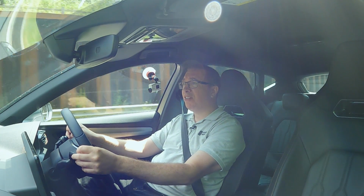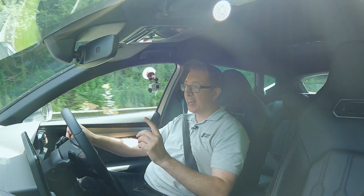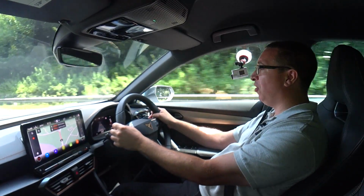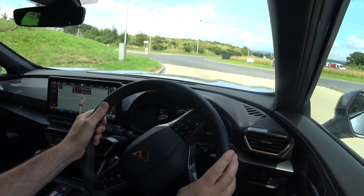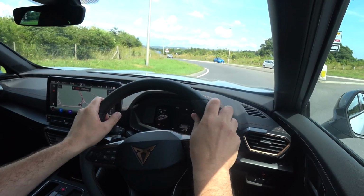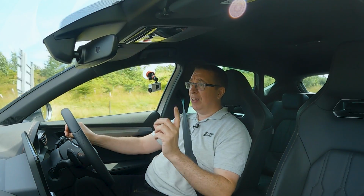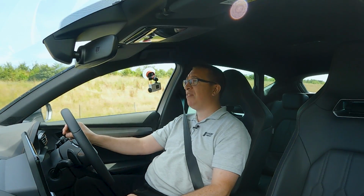The Formentor e-hybrid certainly has plenty of benefits and reasons to actually get one, but it's not for everyone. The biggest thing is, if you're someone doing longer trips or you're not going to charge the car, then it's probably not the right decision for you. You need to be charging this on a regular basis in order to get the best fuel consumption possible. Yes, if you're a company car owner, you might not care about fuel consumption and cost, then maybe it is a good option for you. But as I said, as long as you can charge it on a regular basis and you're not doing really long trips, then I think it is definitely a good option for you.